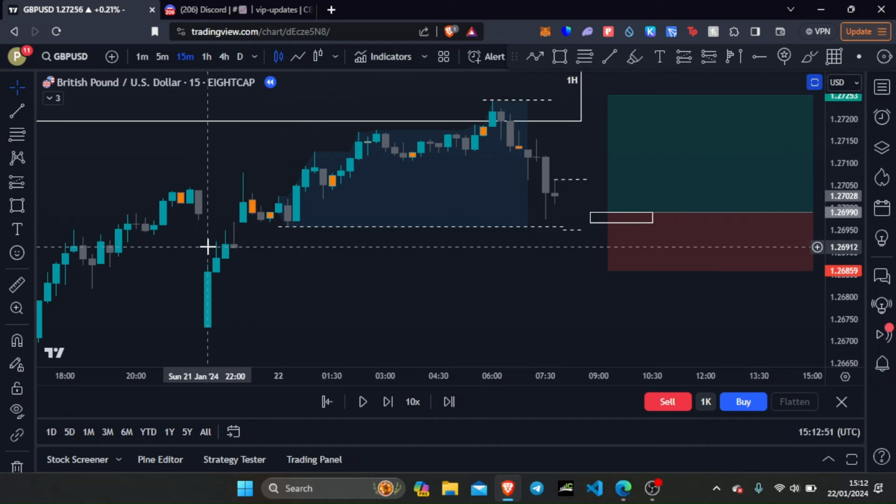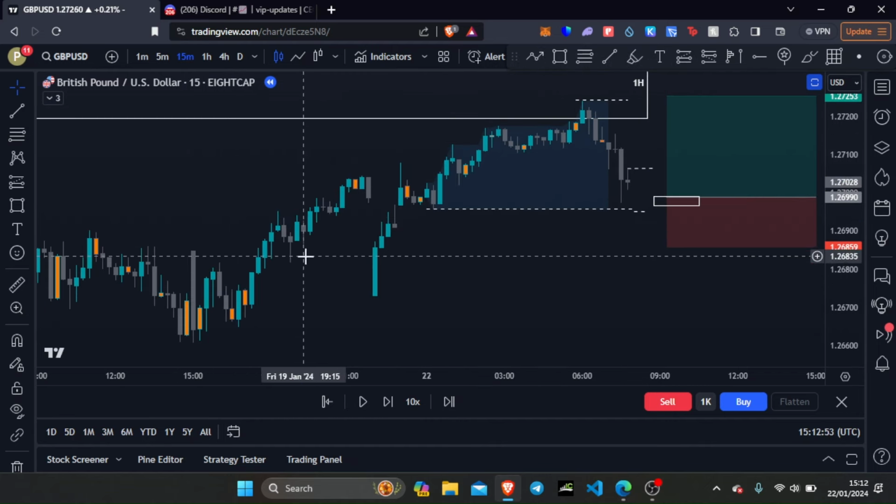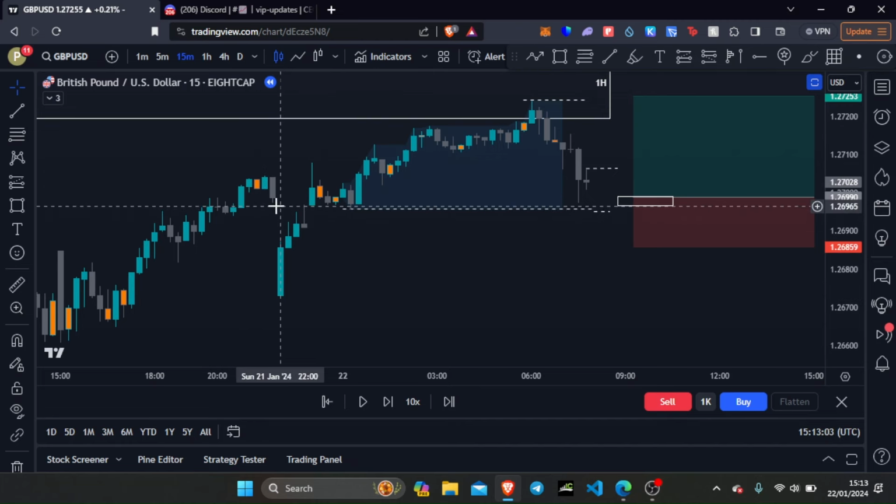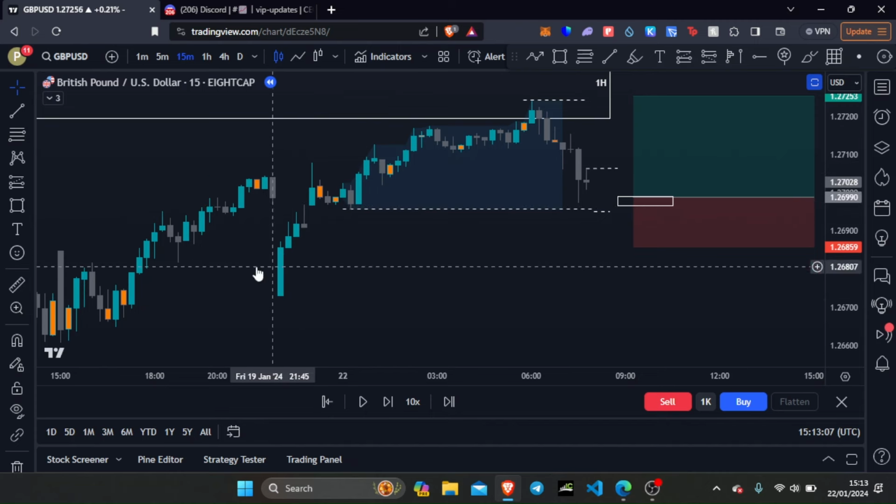However, when we had this big gap down, what we have to understand is that when there is a gap in the market, that means during this period, there was a lot more selling pressure than there was buying pressure. And then as soon as the markets opened, the bulls came back in and slowly started filling price up.